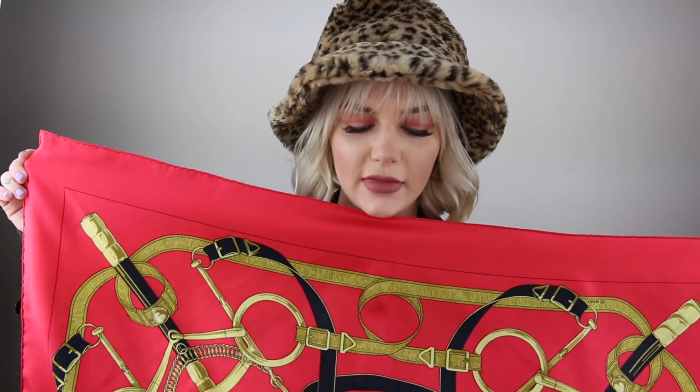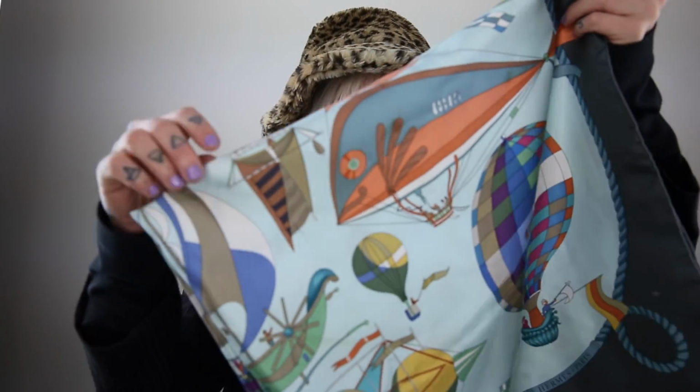We are going to hang these up as art pieces, so we're just going to get them framed and then have really dope Hermes art. The next scarf that I have is a brand new one that I just got. It's so cute. It has a bunch of hot air balloons on it.